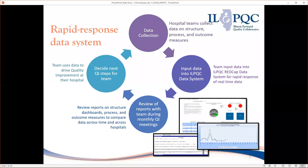What's really cool and unique about ILPQC's rapid response data system is once you enter your data, you can hit click and it will automatically show you graphs of where your team is at, how you guys are doing, and you compare it across the cumulative data from the collaborative, so all across the state of Illinois and into the lower St. Louis, Missouri area. And then also just a little plug that we really encourage you guys to use your data to drive your quality improvement change.